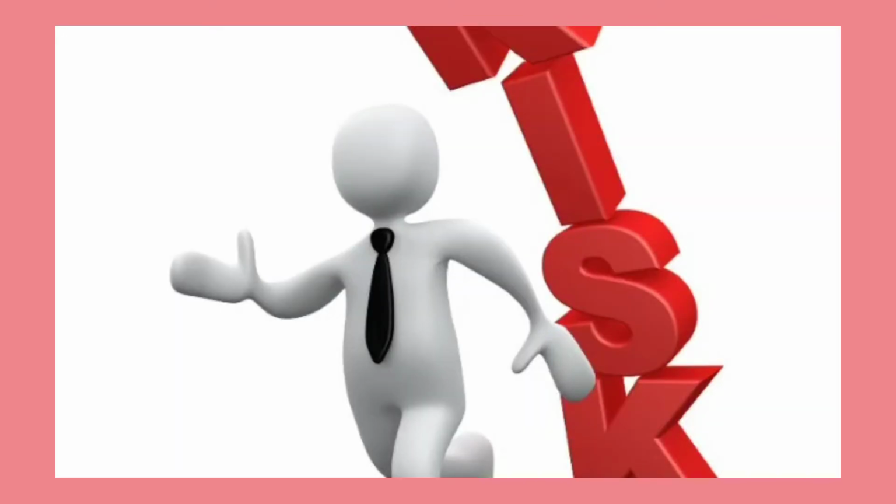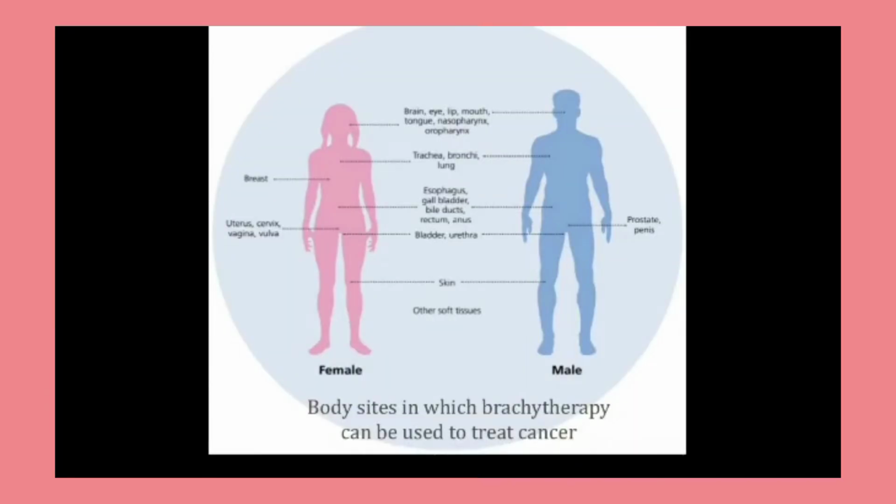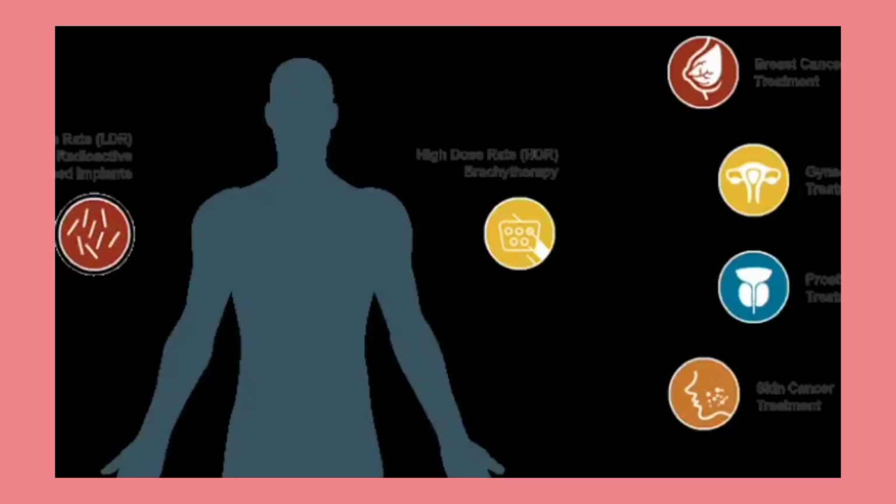HDR brachytherapy possible risks. Risks associated with HDR brachytherapy are typically rare or minimal. Side effects of brachytherapy are specific to the area being treated because brachytherapy focuses radiation in a small treatment area. Only that area is affected.